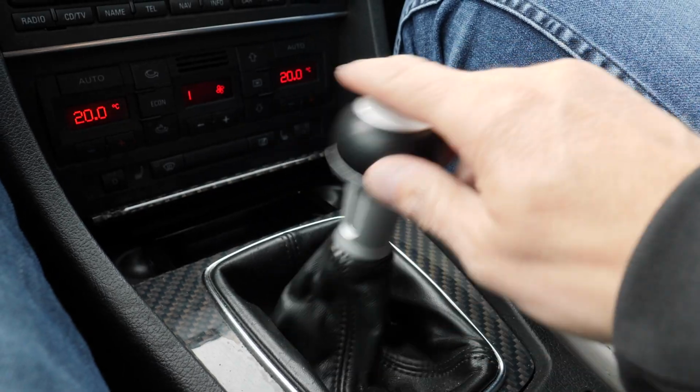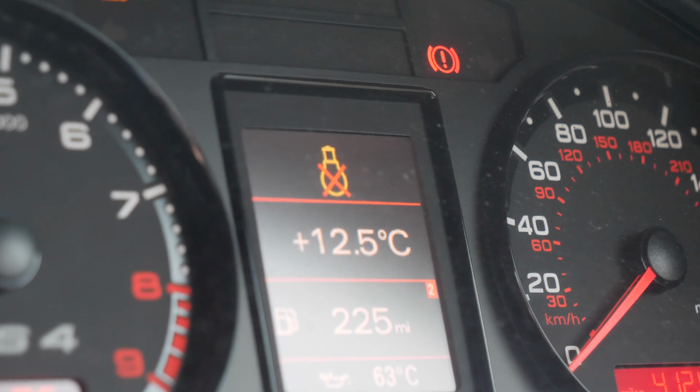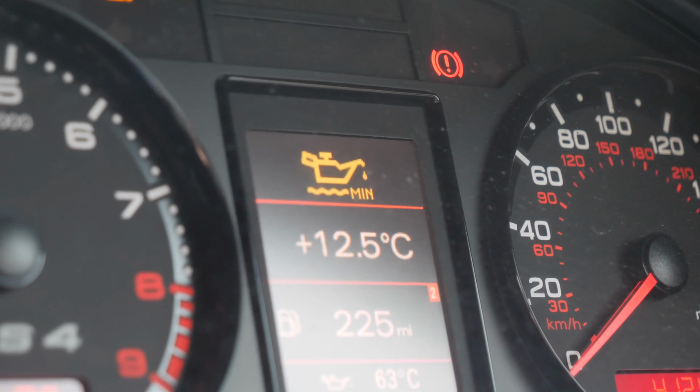We can sort this wobbly gear stick out now. What else is left after that? Rocker cover gasket, because it's leaking oil, but we've just topped it up half a litre. It's still saying that the oil's... is that oil? Is it something else? That is oil, isn't it? Yeah, that's oil. Oh well, we'll take it back. They know what we're doing, we don't, so hopefully they can fix the rest.